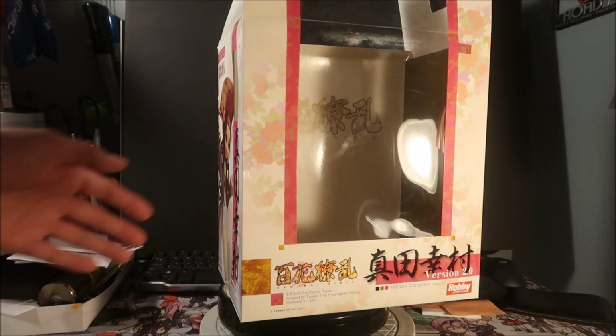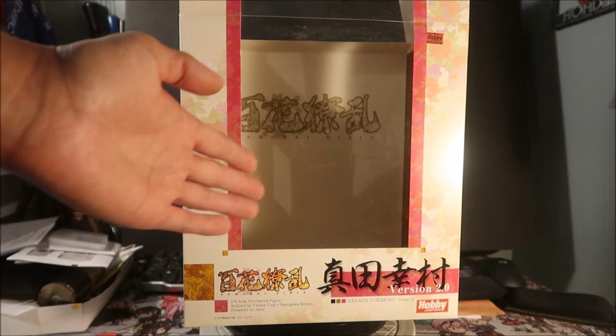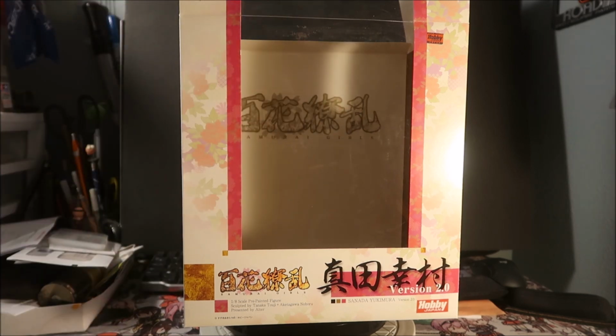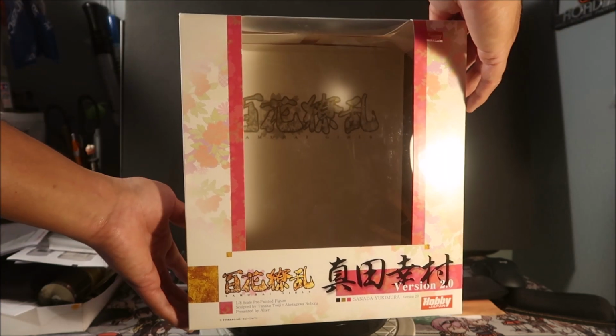Okay, before I assemble her, that's what the inside of the box looks like. It's just plain white in there, and it says Samurai Girls. Okay, it looks okay. Not the best background, obviously, but still makes a great box figure. The outside of the box looks pretty nice.